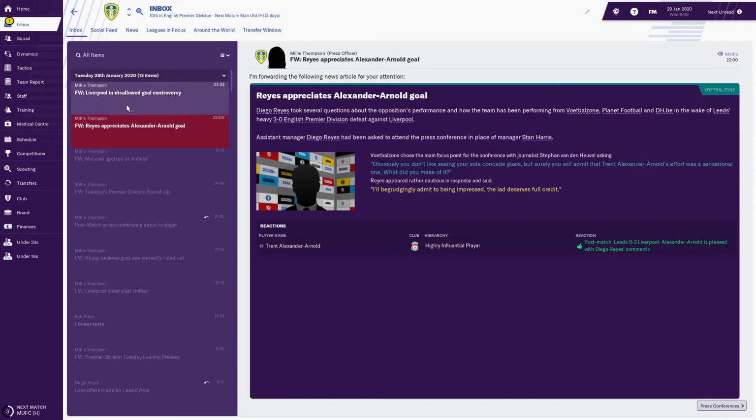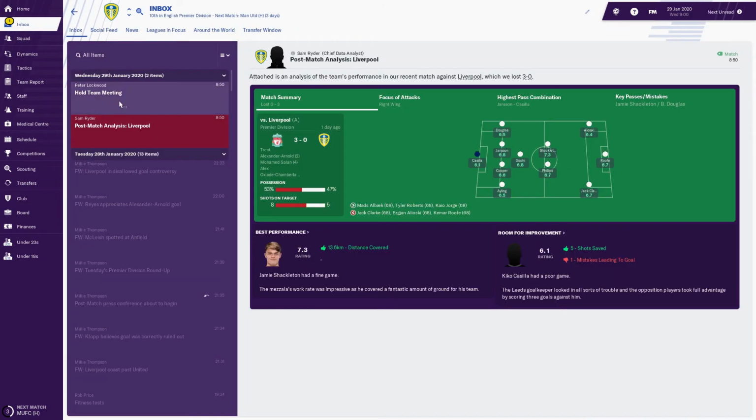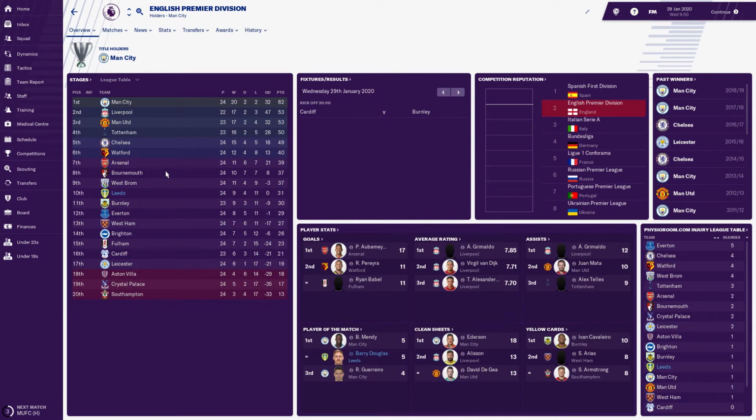But what we're going to do, because obviously that's the end of the game now, we took a look at the league table. Hold a team meeting. Everyone's getting a bit low. Okay, we'll do that in a second. Look at the table.